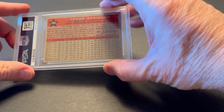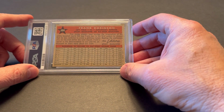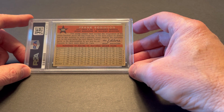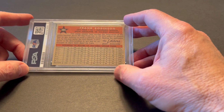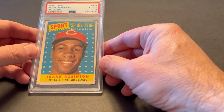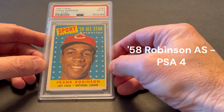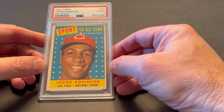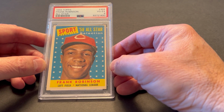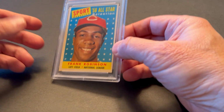All right, next up is a 58 Frank Robinson All-Star, number 484. And I estimated this to be a 4. And it is a 4. Boy, that's a young Frank Robinson right there. You can see the ding in the bottom right corner there, off center, both ways, up into that right corner. Still a good card.